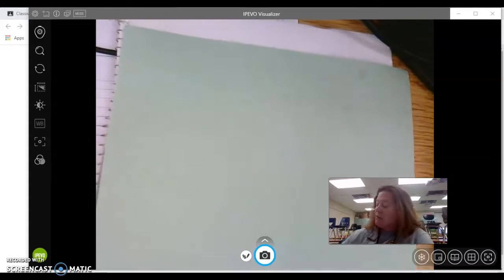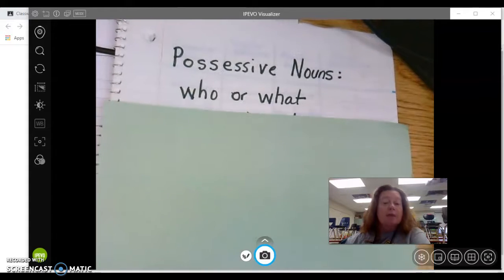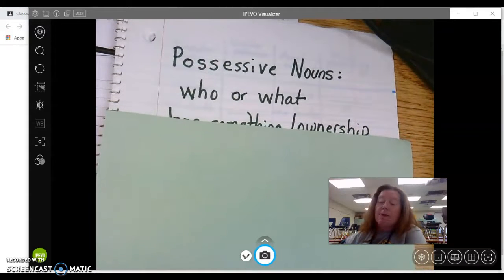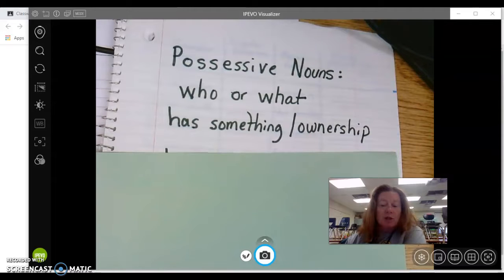All right, so on our notes part, the first thing I want you to write down is possessive nouns, okay? And then we're going to put that possessive nouns deal with the who or the what, because a noun is a who or a what, right? So that covers person and thing. Okay. It has ownership. We call it ownership. In the directions here, it says it has something. But the biggest thing is that it shows ownership, that it's theirs. There's a possession to it. Okay. The noun is saying, this is mine. It's Sheila's purse. Whose purse is it? It's Sheila's. And we know that because we put an apostrophe S on it. Okay, so it shows that it's her purse, she owns it.